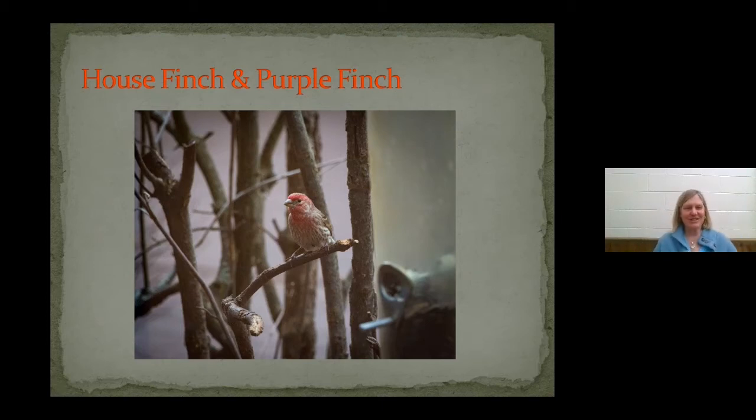Is this a house finch? If you think it is, thumbs up. Not sure? Maybe. Wiggle your fingers. Not a house finch? Thumbs down. No one's watching. It's a virtual audience. You're safe. All right. So if you think it's a house finch, thumbs up. Not sure? Thumbs down. All right. Thumbs up. It is a house finch. And I'll get into a little bit about how you can tell.